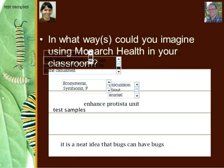And it looks like there are some really good ideas about enhancing the Protista unit. I hadn't thought about that, but that would be kind of a real-world example of the Protista kingdom. And talking about ecosystems and population, I think those are some good ideas as well. And testing butterflies with older students.